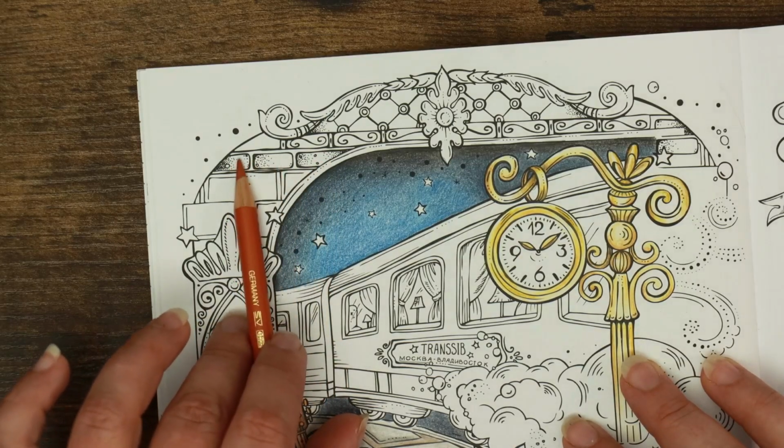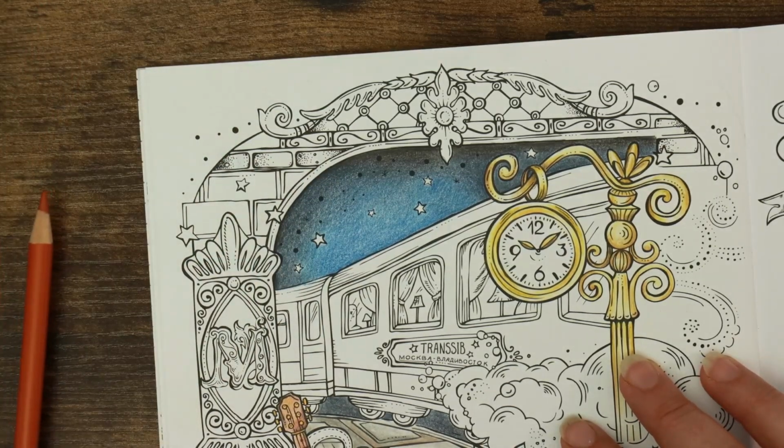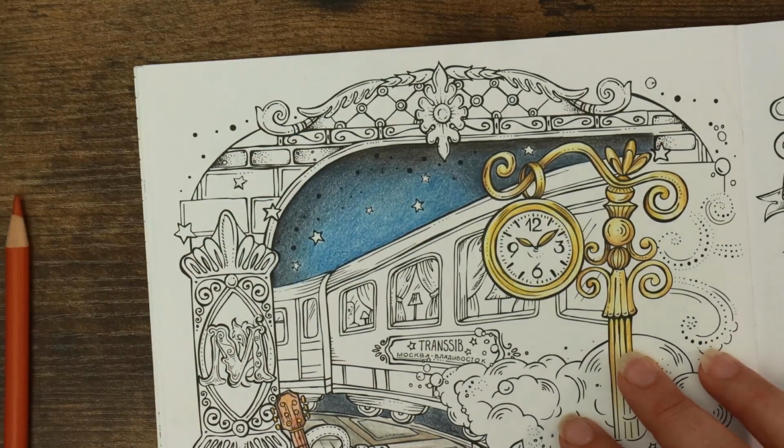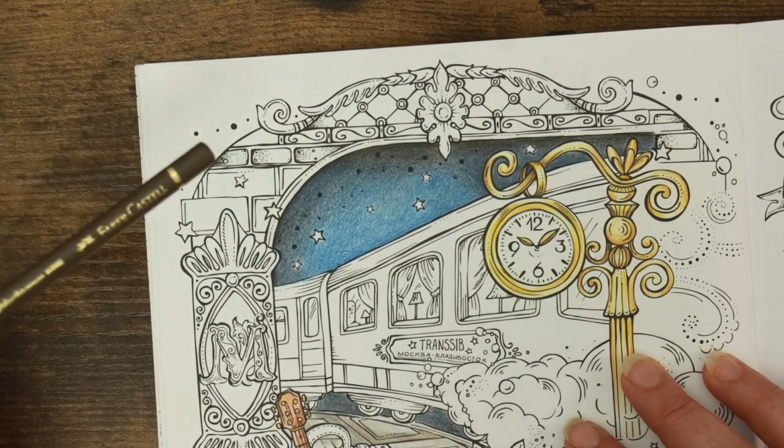So I'm going to use a different colour for these stippled areas, but the actual bricks themselves, I'm going to keep the same colour. So I'm not really sure. I kind of want to put my own bricks. I feel like there should be a brick in there. Struggling for the right pencil here.